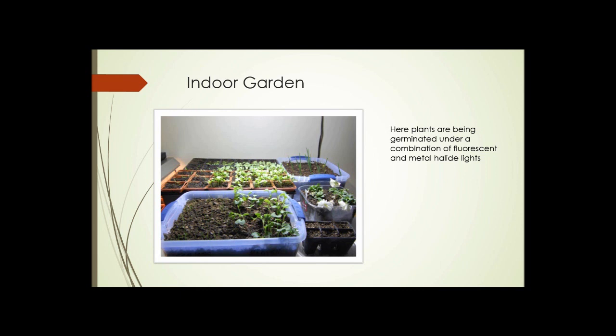Here we see an indoor garden. These are being grown under a combination of fluorescent and metal halide lights. And you can see a range of containers here, from these plastic containers that are obviously not made specifically for growing plants, to the pots in the back that are. These back here are specifically made for plants. These containers are not. This one is.